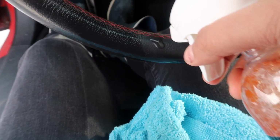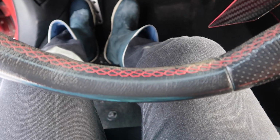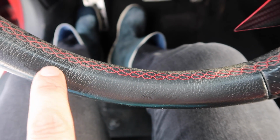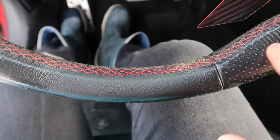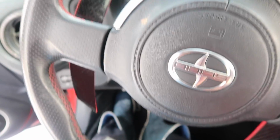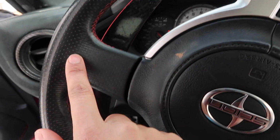Now I'm going to spray a little bit of the cleaner. Wow, guys, it's actually taking it off. What? Look at how different it is right here compared to all around here. That's incredible. Holy cow. I'm gonna do the whole steering wheel and I'm gonna show you the results. Like, look, it's all over the steering wheel. It's so gross.